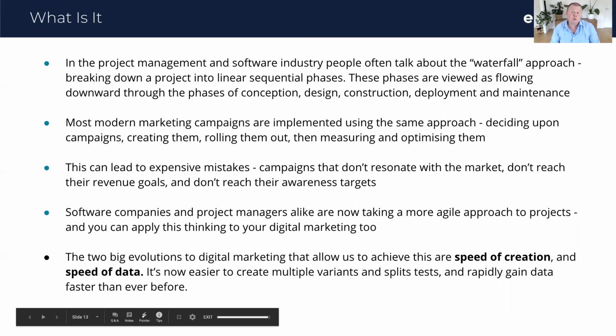This waterfall thinking was really how most things got done when it came to engineering and design, particularly in agile industries like software, and I use that word deliberately. Most modern marketing campaigns are still built out with the same approach, right? So if you're in the middle of your 2021 planning, you're sitting down and saying, here's what I'm planning to do this year, and here are the 4 different campaigns that I'm going to be rolling out on a quarterly basis. The challenge with this is it can lead to expensive mistakes.